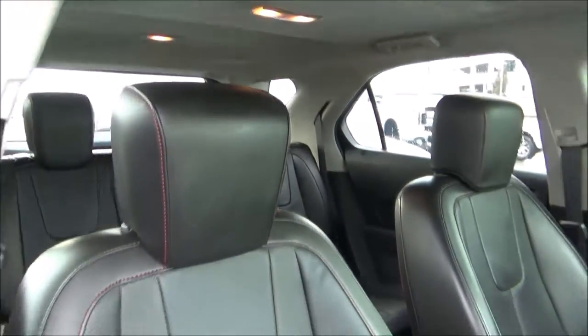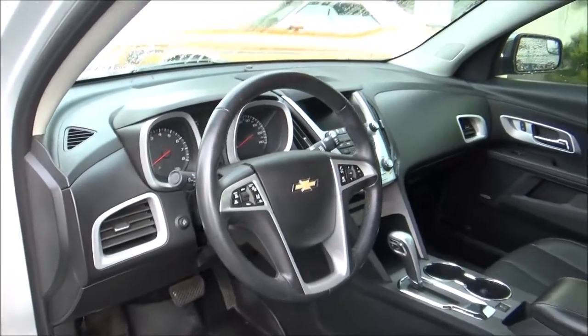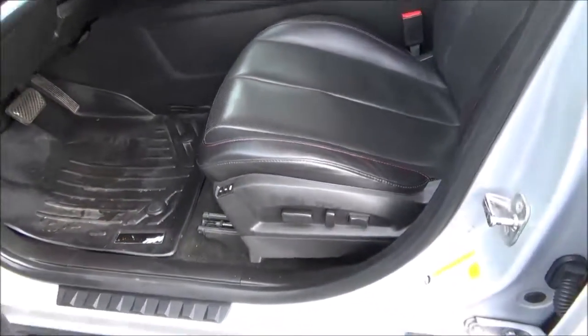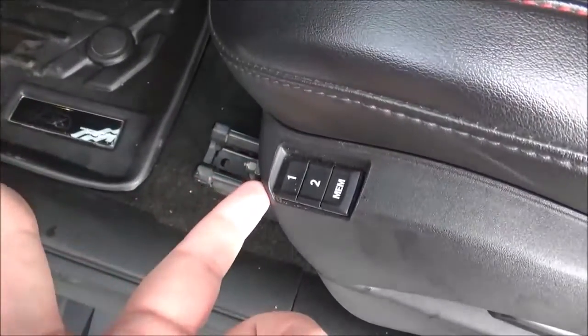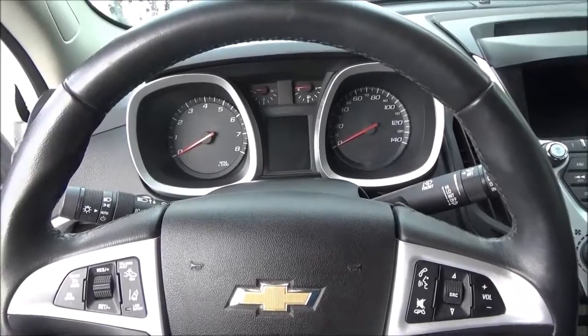This one has the jet black interior color scheme with red color contrast stitching throughout, and the LTZ trim comes standard with leather seat upholstery. Your power driver seat controls. Also has two-person memory for the driver's seat. And now, let's go ahead and start her up.